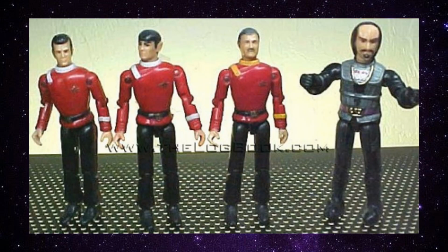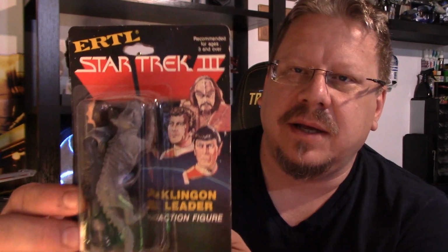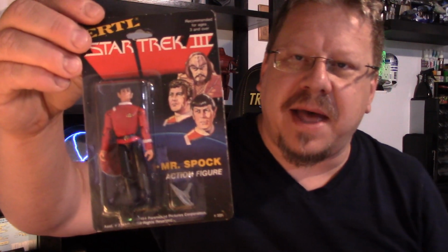And there's a picture of all four of them together. The details on Krug are interesting. Like I said, I did get these a while ago, just at Wonderfest, literally like 2 weeks ago. I got the whole set. I got Krug, I got Scotty, I got Spock. These are all in the package.